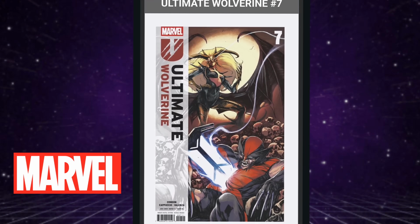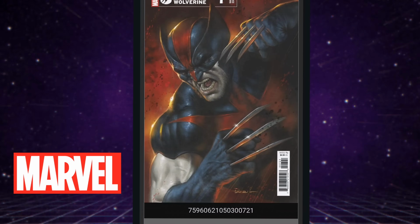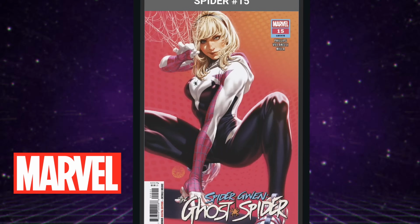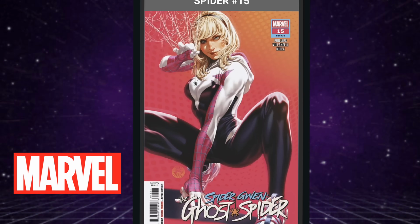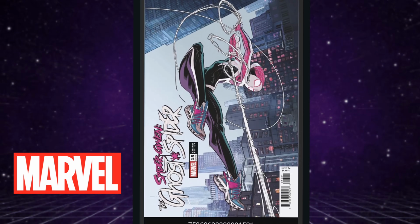And then you got this classic old school cover right there. And then we have Ultimate Wolverine issue 7. So is he doing battle against magic here? Maybe. That's a nice cover. And then we have Spider-Gwen, the Ghost Spider issue 15. Haven't read this since issue 2, but if you're a cover collector and you like the Spider characters, that is a gorgeous cover, man. They're relaunching this series in case you guys did not know that.